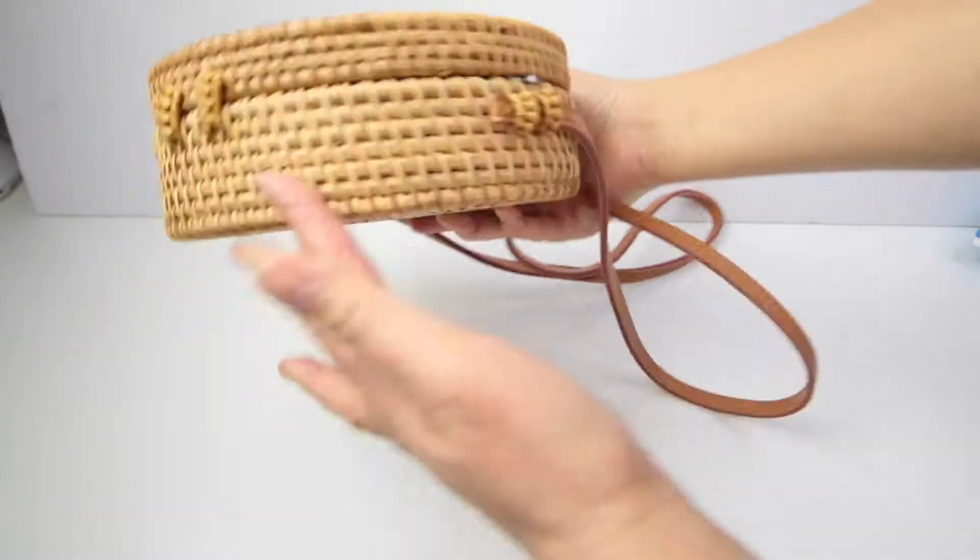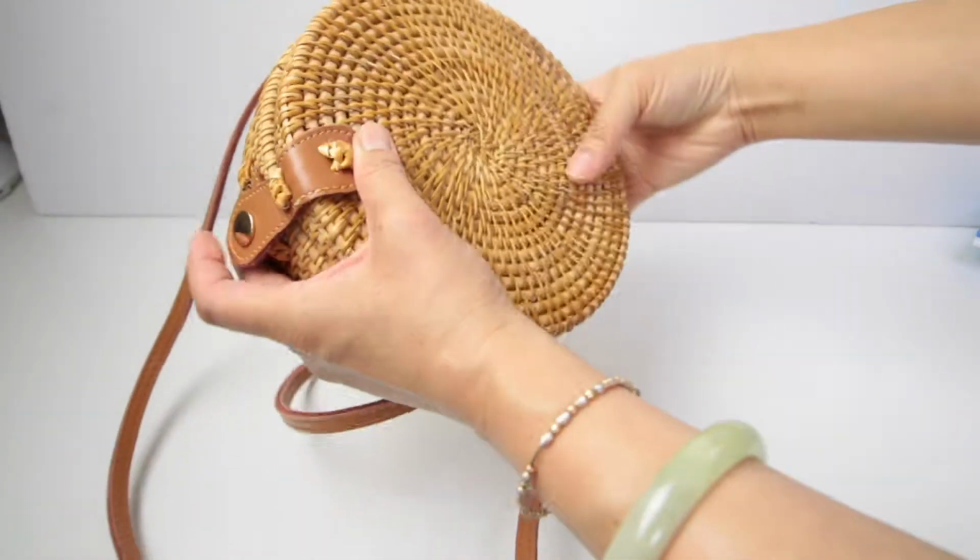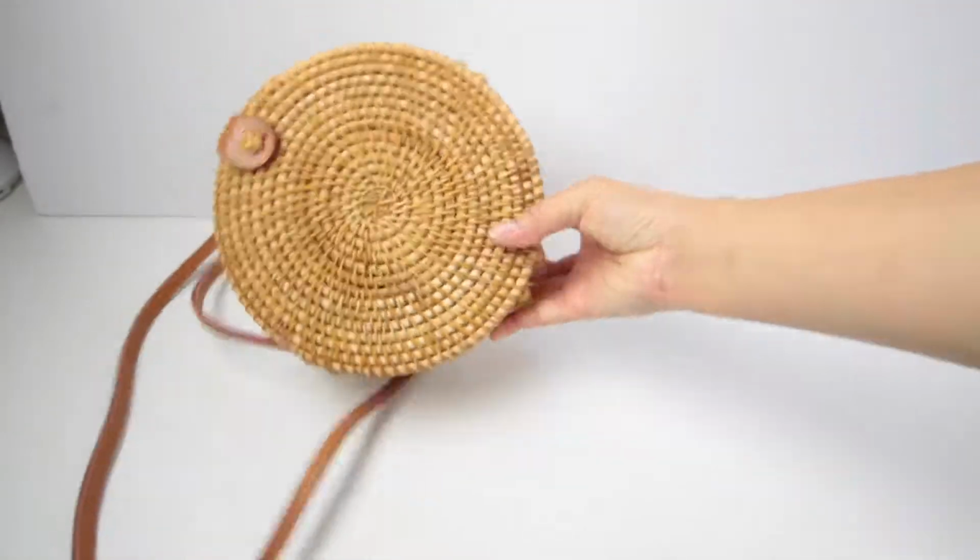This is a really cool bag. Oh my gosh, I really love this. This is a handmade bag from Bali, Indonesia, so they're handmade and it's very special to me. All the proceeds will go back to their country and town.